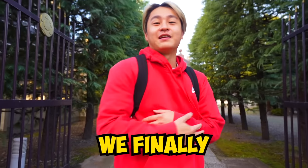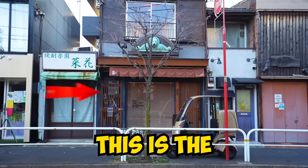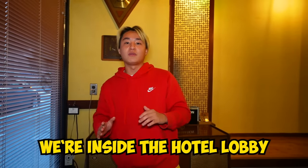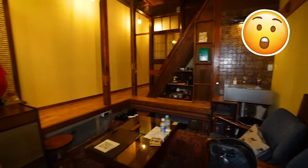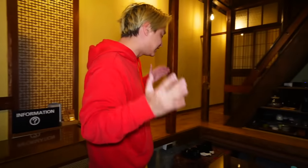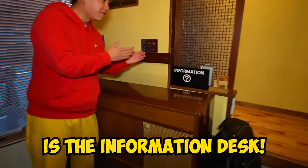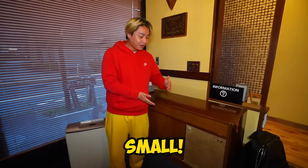All right, guys, we finally made it to the hotel, and apparently this is the world's smallest hotel. Come on in. We're inside the hotel lobby right now. This is probably the smallest lobby I've ever seen. The lobby only has 2 chairs because this is so small. Right next to me is the information desk. Look how cute this is.